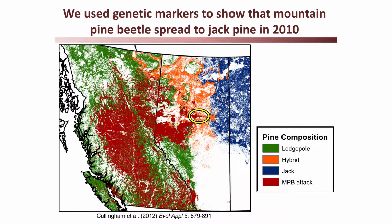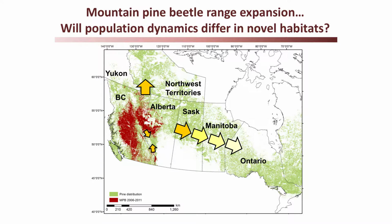And so one of the key areas where we first used genomics to influence policy and action was using genetic markers to show that mountain pine beetle had spread from its traditional host, lodgepole pine, through this area of lodgepole pine, jack pine hybrid into pure jack pine, and it did that in 2010. Now mountain pine beetle could be considered an invasive species. Even though it's native to Canada, it is now invasive in new regions. So that changes the mandate of how we deal with this beast. And where it made a difference was in the provinces east of Alberta.